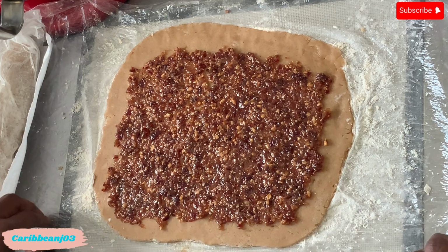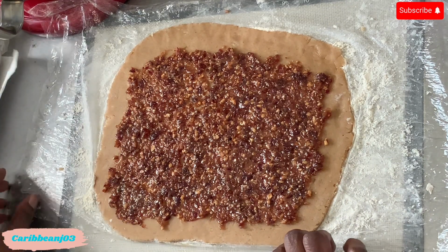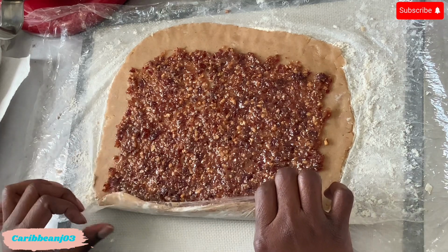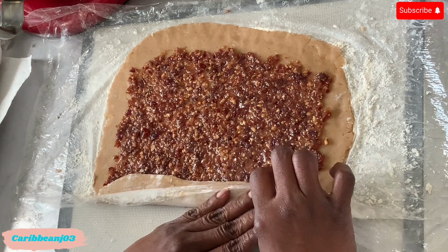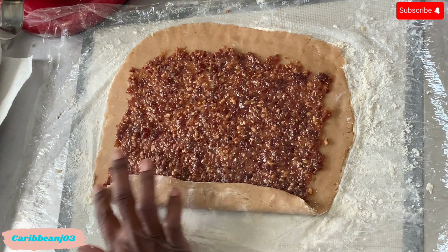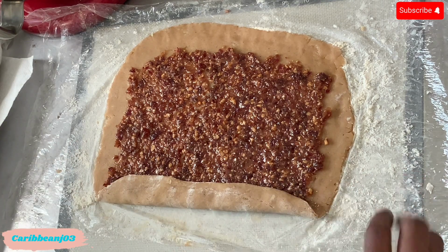And now I'm just going to roll it up, and I put it on plastic. I'm going to move this for a second. I put it on plastic because it's easier to roll this into a log, which will then give you your pinwheel. And I did put a little bit of flour on the plastic before I put the dough on there because it will be easier for me. And don't worry, that flour will cook off. But you can brush it off as you go along, as you can see here. It will cook off, I promise you it will.